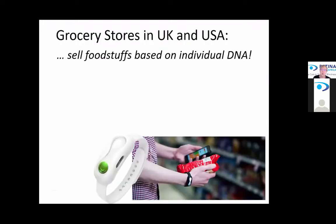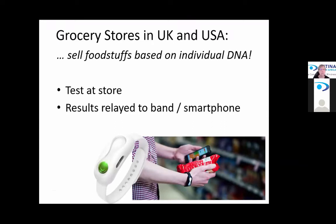And all you have to do is test at the store. So you go in, you do a little test, and it's just a little mouth swab. And you only ever do this once. Obviously, your DNA is not going to change next week. It's the same this week and next week as well. The results are relayed to your smartphone, but if you don't have a smartphone, I'm not sure who doesn't have one because everyone seems to have one, you can get a little band that you can put onto your wrist, and the result is relayed to the band. So either the band or the smartphone.